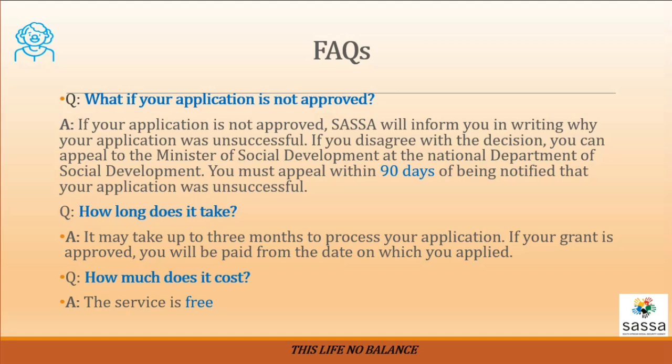Okay, now, how long does it take? Yes, it may take up to 3 months to process your application. So if your grant is approved, you'll be paid from the date on which you applied. So if it took 3 months for it to be completed, they'll pay you for that particular 3 months and then continue from there.